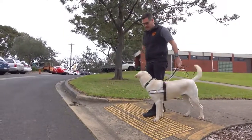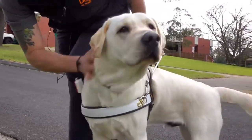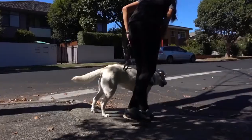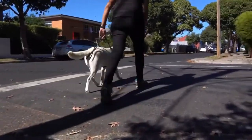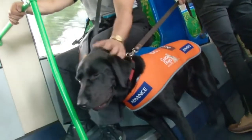Yeah, good boy. We use a lot of food rewards in the early days of guide dog training, and we start to peter that out over the 20-week program. And then it's basically reliant on the dog to have a really good bond, and every guide dog handler will know exactly where their dog likes to be scratched.